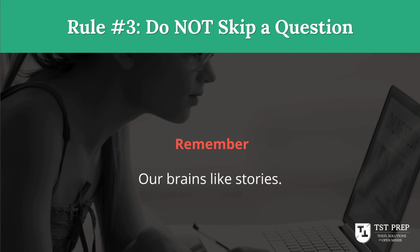Again, the questions go in order, they go from 1, 2, 3, 4, 5, and also they go in order of the text. Question number 1 is in paragraph 1. Question number 2 is in paragraph 1 or 2. Question number 3 is after that. So the questions go in the order that it shows up in the passage. So our brains like stories.